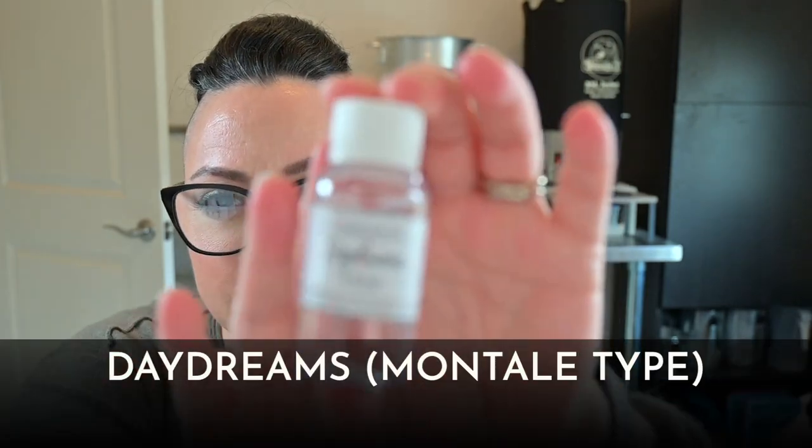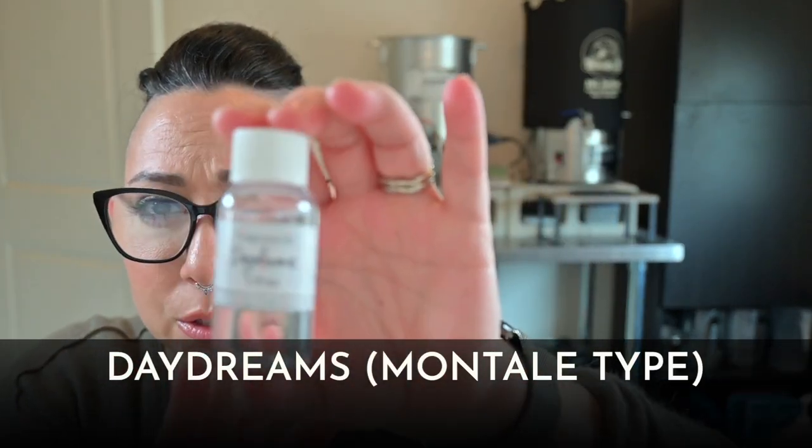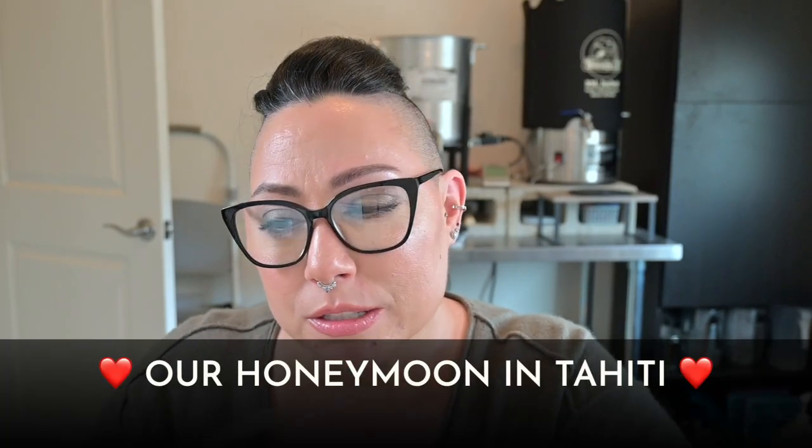Next fragrance oil is called Daydreams. I've never tried this perfume before. Oh my gosh. This is really beautiful. It's very light. It's very floral. The first thing I got was coconut. And then I'm getting Tiare, which I don't know if I'm saying that right. I absolutely love that fragrance. It's so nostalgic to me too. It just brings back so many good memories.